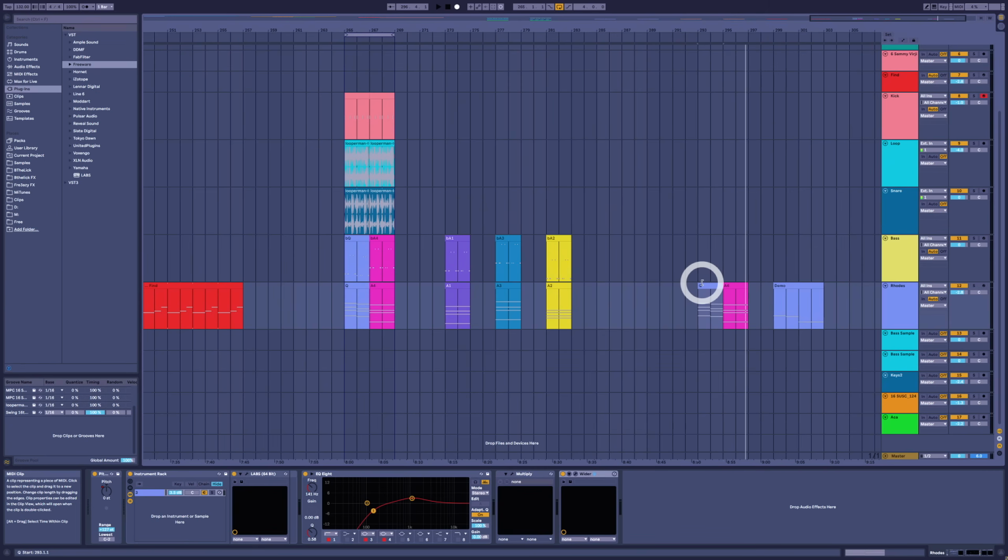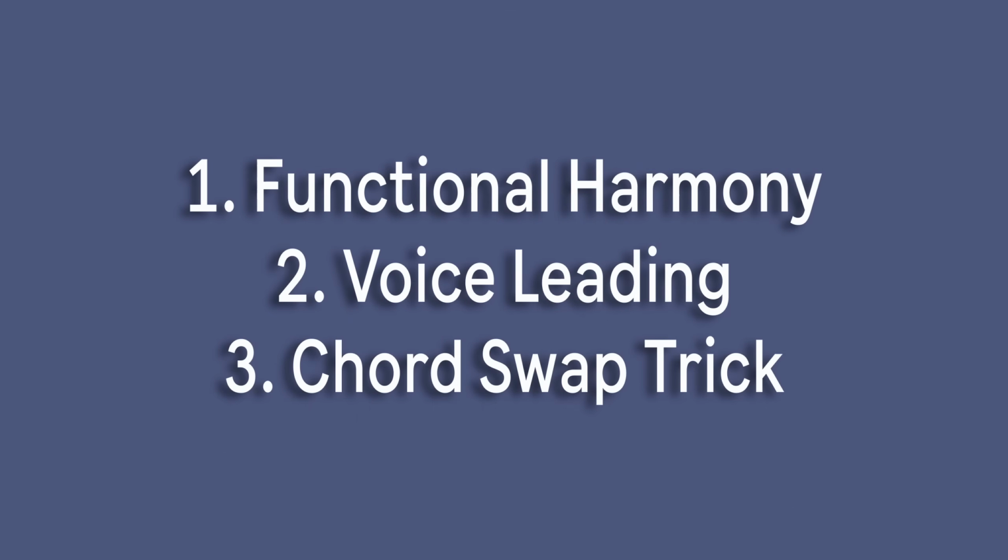And to explain why that might be the case, I need to tell you about a couple of musical principles. The first is something called functional harmony. The second reason is because of something called voice leading. And after that, we can talk about the cool chord swap up, which amplifies both of those things.